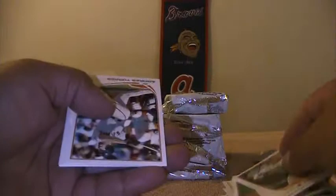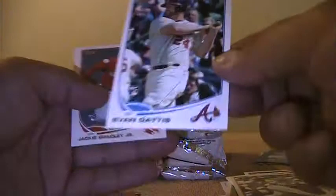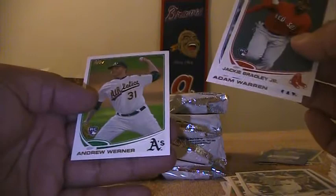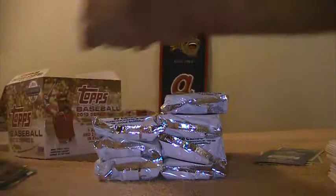Andrelton Simmons. There you go for the Atlanta Braves. Evan Gattis, Oso Blanco, rookie card. Evan Gattis rookie card. Jackie Bradley Jr., Adam Warren, and Andrew Werner. All right. Pack four.